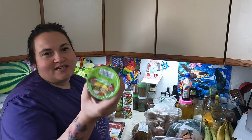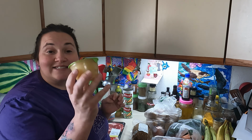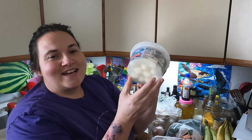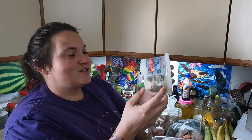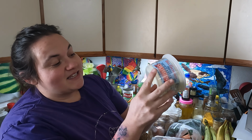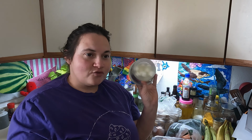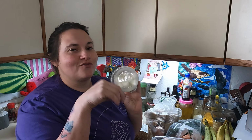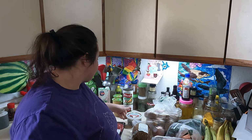And then they had a bunch of these little applesauces, so I grabbed 6, 2 for each kid. And then for the extra dairy, they had some little mozzarella balls. So this is going to be fun. I'm not quite sure what to do with these yet. I was thinking you could turn them into fried mozzarella sticks, bread these and put them in the air fryer. That sounds pretty good. We might give that a try.